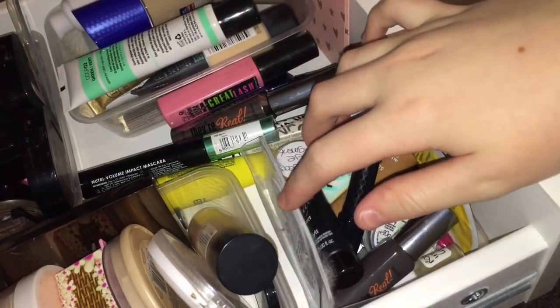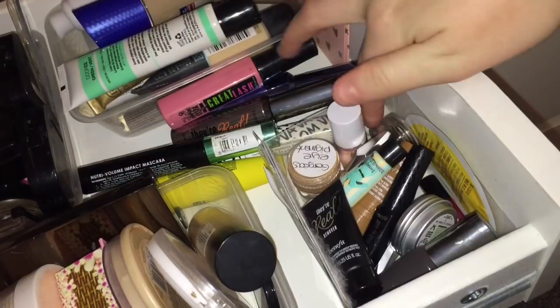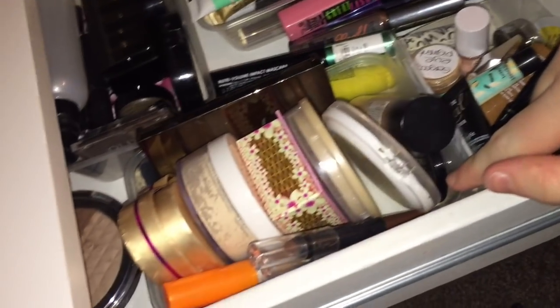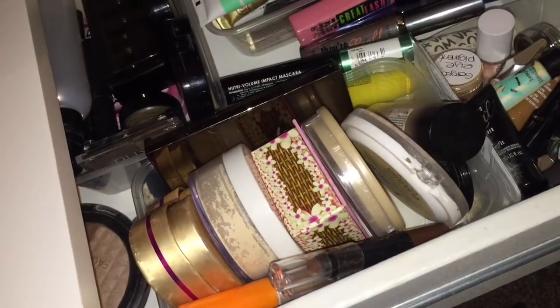I then have some samples at the side here. And then I have one here as well. So that is all for this little compartment here. Now I'm going to move on to this compartment here. So this is like powders and highlighters.